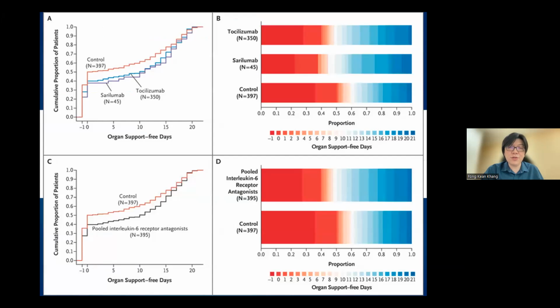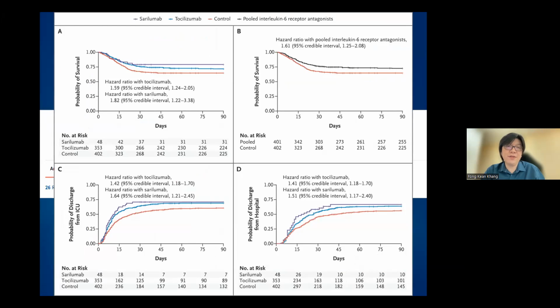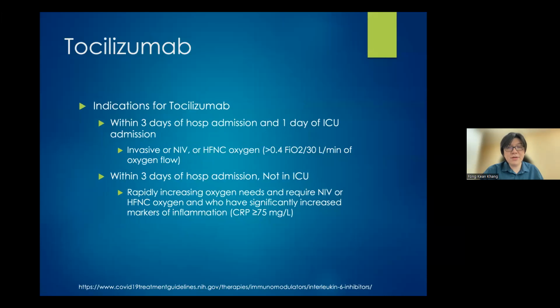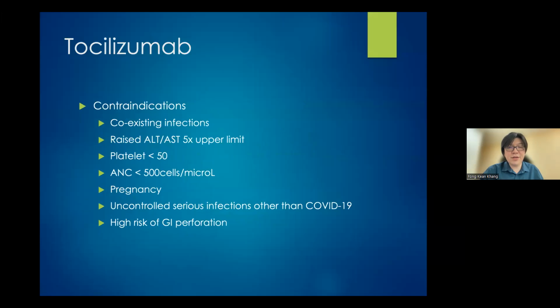So tocilizumab has been shown to improve organ support free days, and also survival in COVID ARDS. So 90-day mortality is improved, greater organ support free days for patients who are critically ill. So you have to choose only the most ill patients to give, or at least it has to be at least on high oxygen support. At least 20 mask and above. I guess if nasal prong, room air, probably don't need to give tocilizumab, right? Majority of these patients also receive dexamethasone in combination with tocilizumab. Okay. So this we discussed. So unfortunately, you can't give tocilizumab for patients who are pregnant.